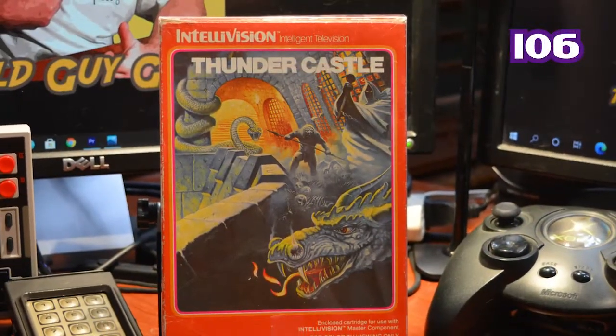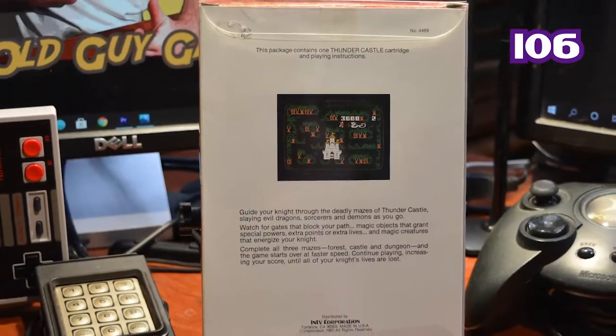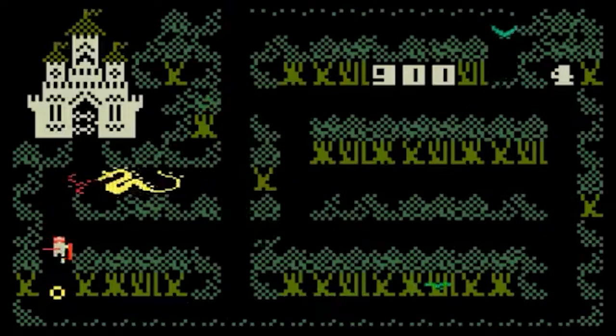This game's very well known. The music's fantastic, and people just love this game. And I've not had an opportunity to give it much of a try yet. I've been working ever since I got all these, so I haven't had a chance to play them. But anyway, Thunder Castle doesn't get any better than that. Man, crawling closer and closer to the 125.